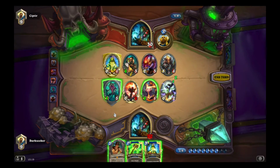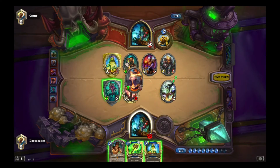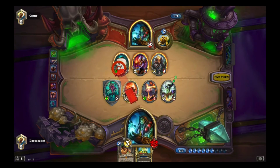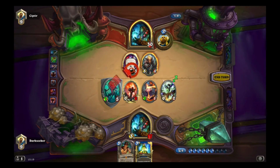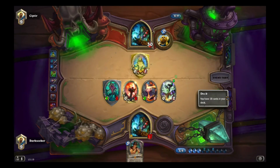I mean, we can Rock Biter down his Trog. I think that's a pretty sound play. And I guess our thing from below can go into the 2-3 and hex the 3-4. Why am I using hex there?